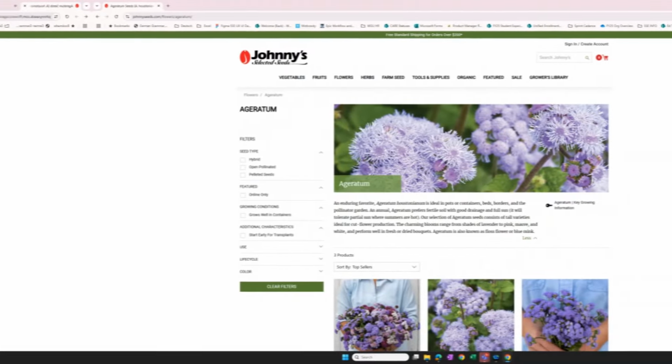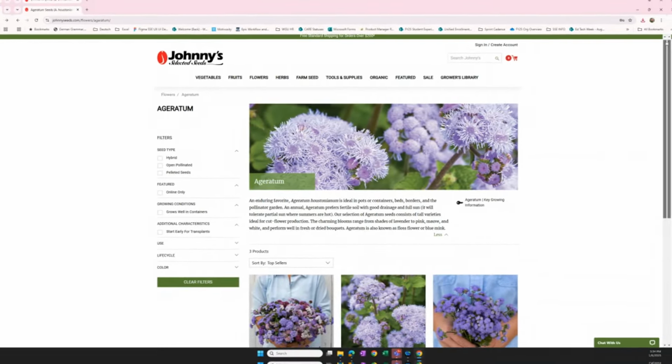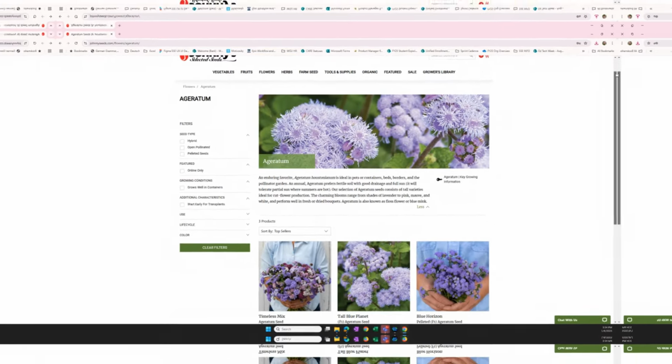Now, if you're not familiar with Johnny's Seeds, I'd highly recommend you check them out. They are one of the most reputable seed companies out there. They offer the most comprehensive information on the back of their seed packets, and what I love about them is that they also display the germination rate of their seeds on each packet. So this means they trial and test these seeds prior to selling them to the public, which I really appreciate.